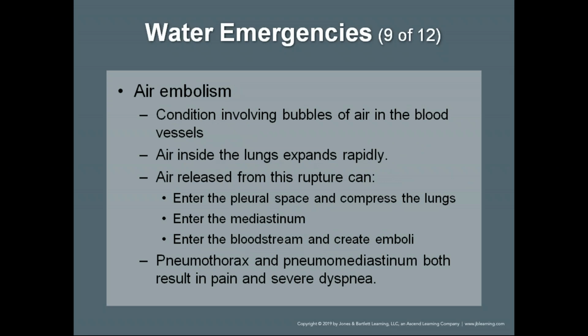Air embolism is a condition involving bubbles of air in the blood vessels. Air inside the lungs expands rapidly. Air released from this rupture can enter the pleural space and compress the lungs, enter the mediastinum, and enter the bloodstream and create emboli. Pneumothorax and the pneumomediastinum, man, they're just going to keep throwing this word at me. Pneumomediastinum both result in pain and severe dyspnea.